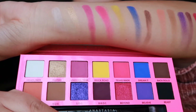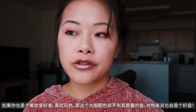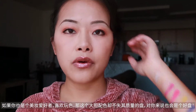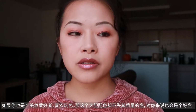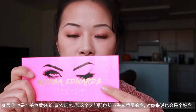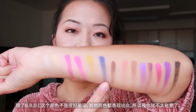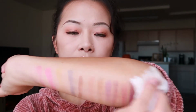And I'm a makeup lover and I like to play with colors, so this is a very good palette for me. And if you are like me, you want a special palette with bright colors and you want a better quality one, then this palette is a good choice. This one doesn't blend very well, but I'm very happy with other shades, so it doesn't matter.